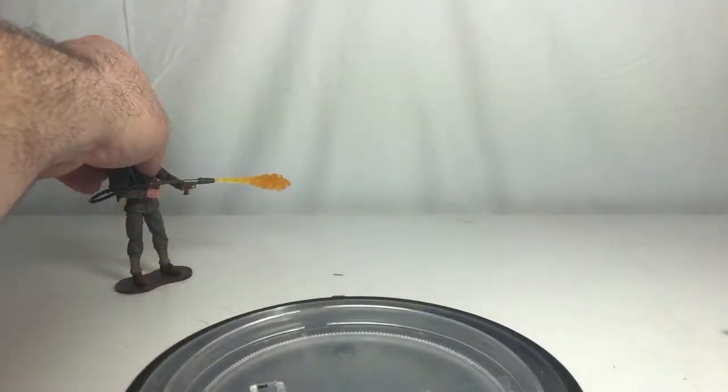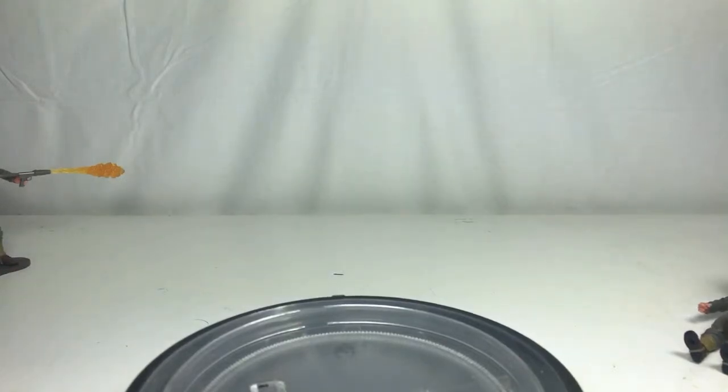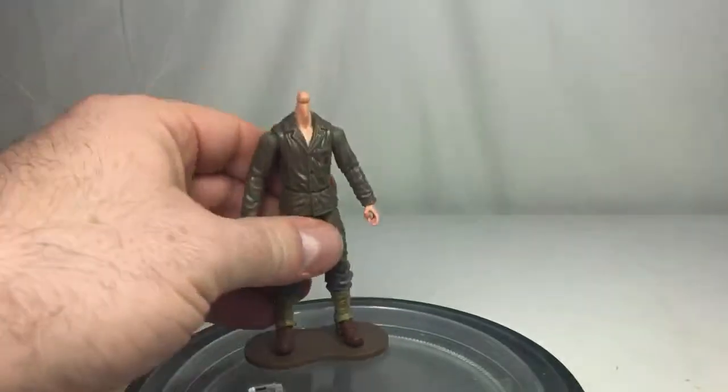So let's move him aside. And then we'll come back with the bar gunner. And then we're going to glue everything else in. The only one I don't have to glue in is the medic, because we did that in the beginning. So here we go. Last guy. Last gentleman, and this is the bar gunner.